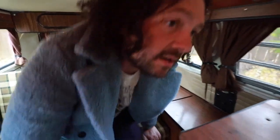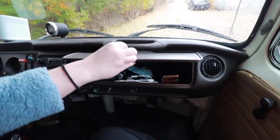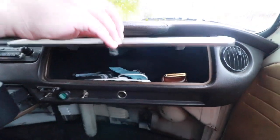And then in the front we have our little cab. We got 2 seats. There is a little stool here that can go in the middle, where we keep our front curtain. All the curtains are original. We'll probably look to change them out at some point for something a little bit more light blocking. We have a little glove box where you keep some batteries and bits and bobs.